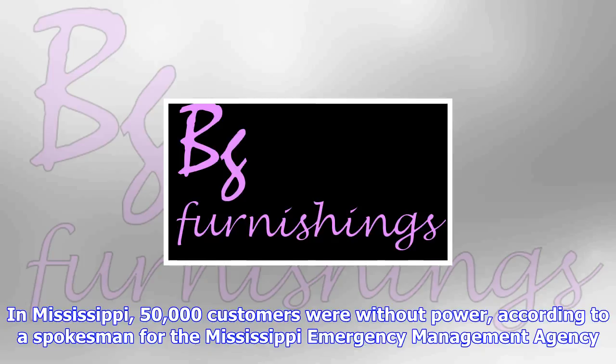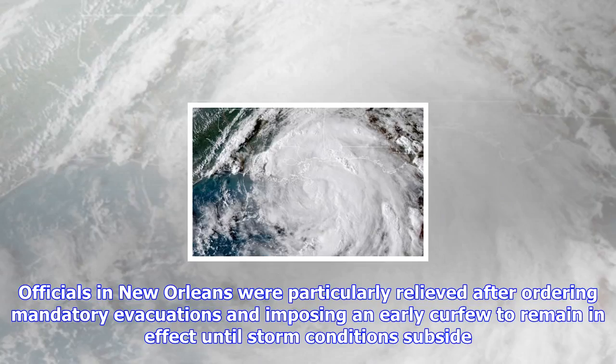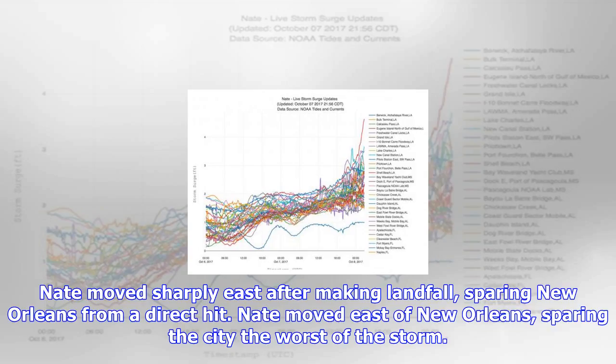Officials in New Orleans were particularly relieved after ordering mandatory evacuations and imposing an early curfew to remain in effect until storm conditions subside. Nate moved sharply east after making landfall, sparing New Orleans from a direct hit. New Orleans had spent most of Saturday under a hurricane warning that was lifted around 7 p.m. It was downgraded to a tropical storm warning. Mayor Mitch Landrieu lifted a citywide curfew.